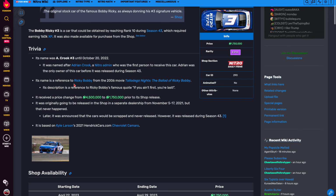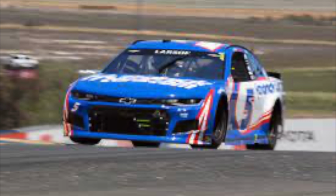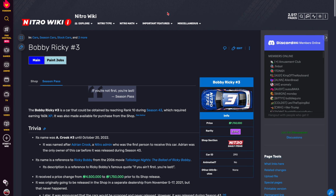As you can see, its name is a reference to Rick Bobby from the 2008 movie The Ballad of Ricky Bobby. Its description is a reference to the actual quote. And it's based off of the Chevrolet Camaro, Kyle Larson's, right? Very cool. Now let's look at the next one.